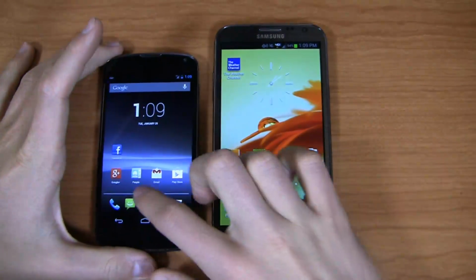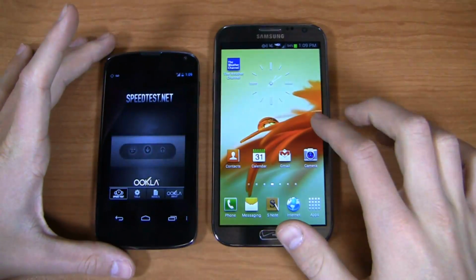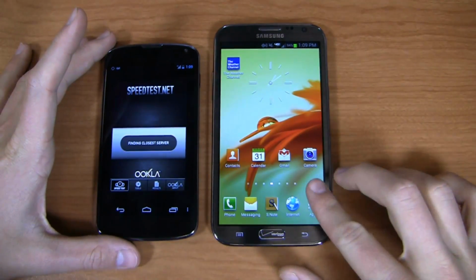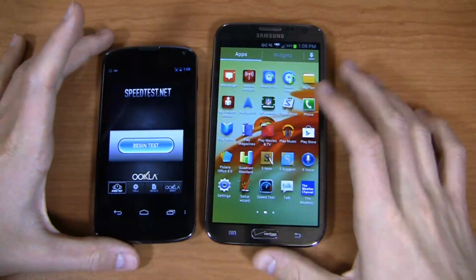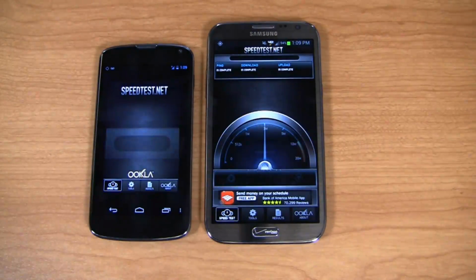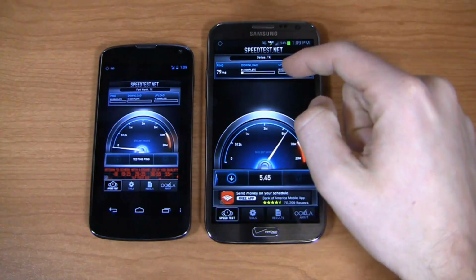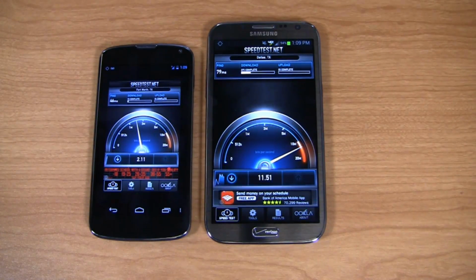Take a look at speed test as well, because I want to compare T-Mobile's HSPA Plus 42 megabits per second to Verizon's 4G LTE. Now, Verizon gives an actual download and upload number. They guarantee between 5 to 12 megabits per second of download speed. Upload speeds between 2 and 5 megabits per second, so that's probably what you're going to see on a more saturated network like Verizon's.